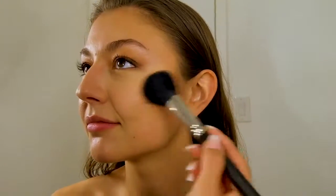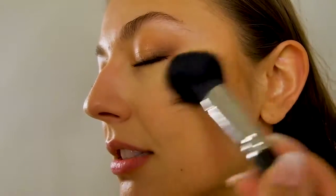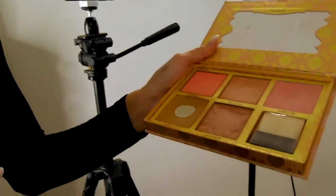Oh, this palette. Yeah, so just taking a little bit of this color here. It's just gonna give her some color into the cheeks, give her that vacation, sun-kissed glow. And then what I like to do is apply a little bit on the tip of the nose. She just looks like she came out of the sun. A little bit on the forehead. Who is Vitamin D? I haven't heard of her ever.